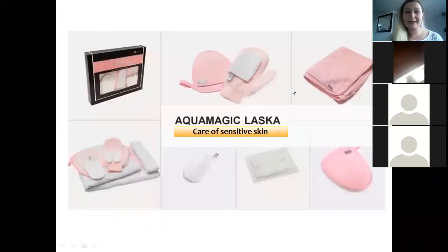you use that mitten and then you can clean all these dried bugs very, very easily from your car. And of course, Aqua Magic Lasca, this is maybe my favorite set. I'm using it, there is a set, this double-sided mitten, it's for face cleaning, for girls, for the skin, and you can use it even when you have sensitive skin.